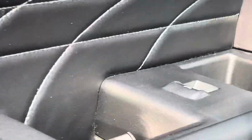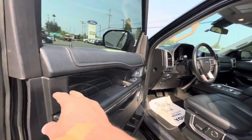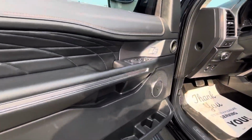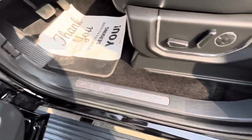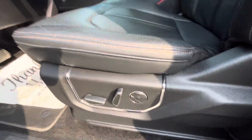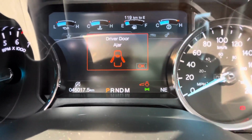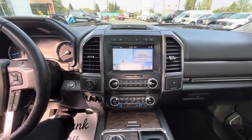Again, look at how beautiful this thing is. The upgraded Bang & Olufsen sound system. Power locks, windows, mirrors, memory seating, all that beautiful platinum badging. There's your 12-way power adjustability with the lumbar support and the massaging feature or option. You can see right there, you got 45,017 kilometers. And there's your center stack.